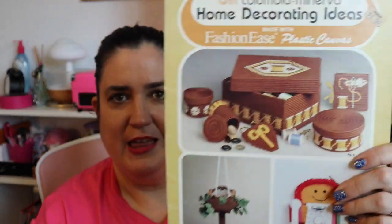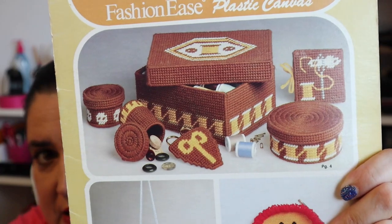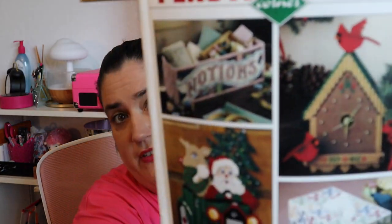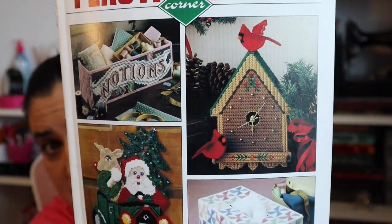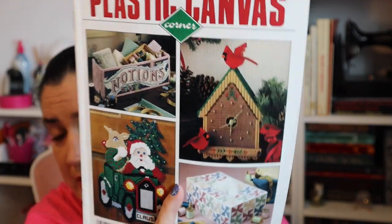Okay, this one is called Home Decorating Ideas, made with Fashionese plastic canvas. I thought it could be fun because these are needle and thread to make little baskets. Obviously I changed the colors. I wouldn't do brown and yellow. But I don't know. Maybe I may make one for someone. And then this is another plastic canvas magazine. My sister loves cuckoo houses. Maybe she might want to do that.